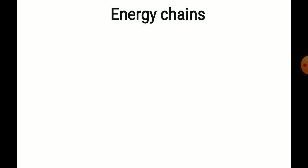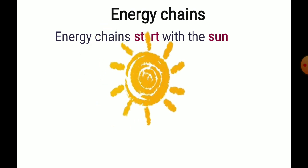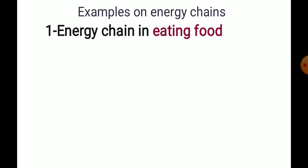Okay, and now we're going to talk about the energy chains. Energy change starts with the sun. Any energy chain always starts with the sun. Examples on energy chains. Number 1, energy chain in eating food. While we eat food, let's see how the energy is transferred, where it comes from and where it ends up.